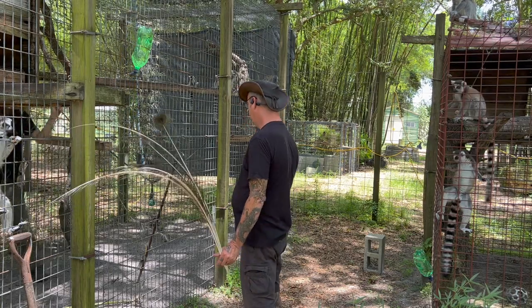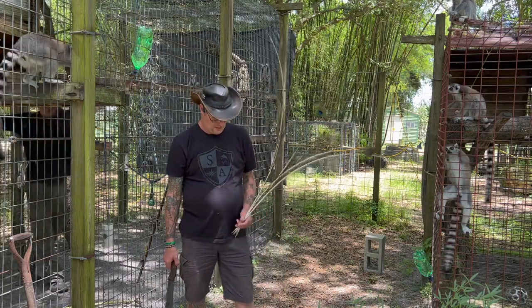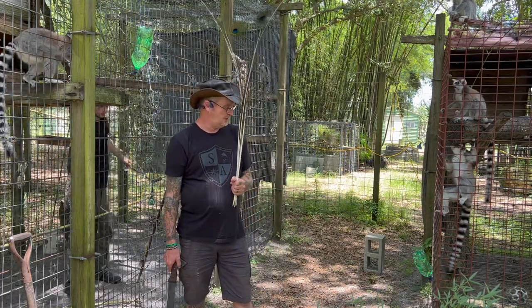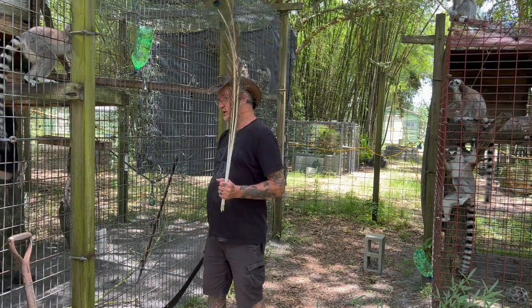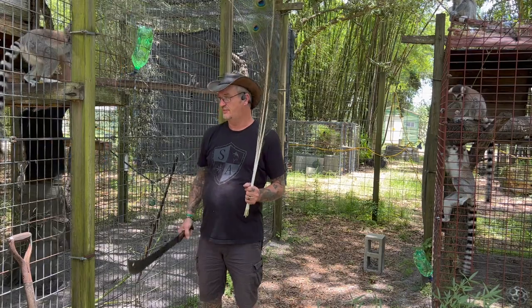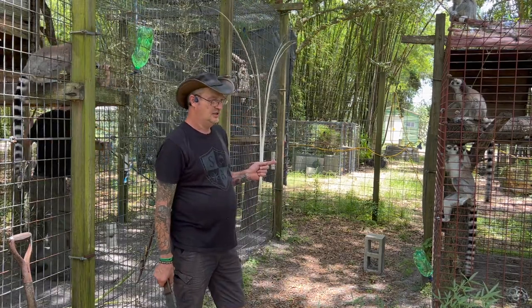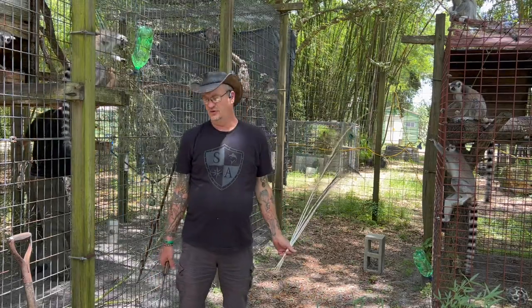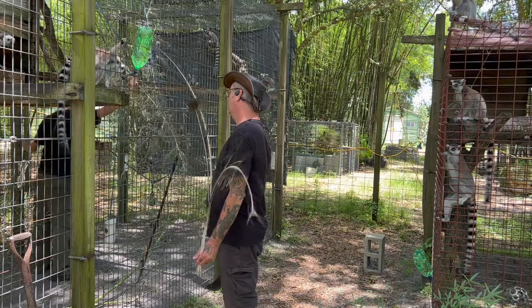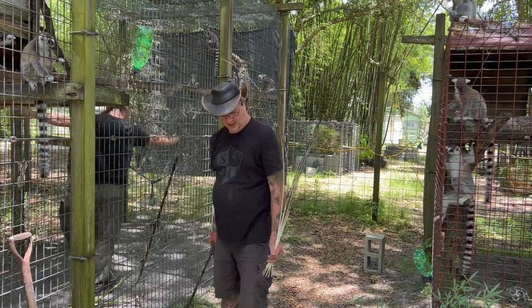You got that one cleaned out good. All right, let me go put these somewhere. I'll put this away so I don't leave it outside. Z will get the rest of the bamboo out. Then we'll do Mort's cage. I guess we could put the bamboo in the big one first, huh? All right, I'll go put this away.